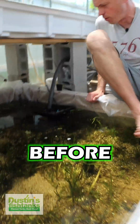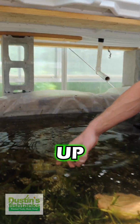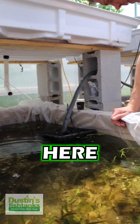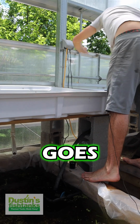I don't have a good before on this, but the growth that we're seeing back here with this stuff, up here with this, even the stuff that's floating is doing well. Val, good Val there, good Val there. And here's the amount of water flow. It's gonna take a second. This is the setup here. Pump is in a cage. The water kicks on, pump goes up.